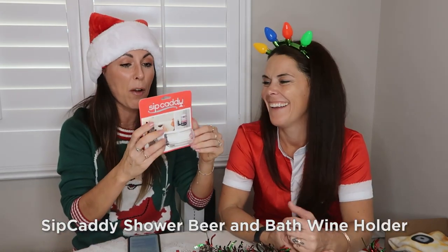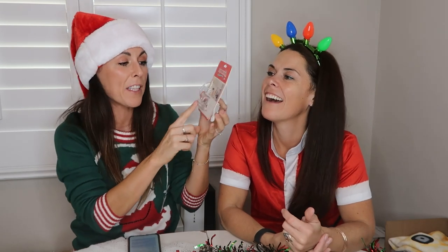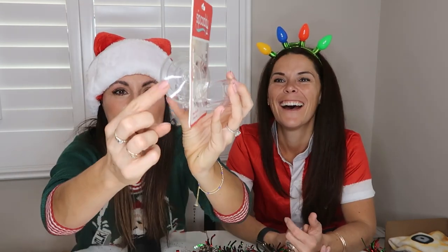You're gonna win Christmas. But you know what else you need when you're in the shower or the bath and you're a grown-up person? You need the sip caddy. Look at this, you guys. How cool is this? They make these for beer as well, but this one is specifically for a wine glass. It has this little doohickey so that it will attach to your shower wall right next to your speaker, obviously. Then you can have a nice little glass of wine while you're bathing. It's recyclable, it's dishwasher safe, and this is $14.99. It would be cool to give with a bottle of wine. You could do a whole thing you didn't know you needed for a shower. Absolutely.